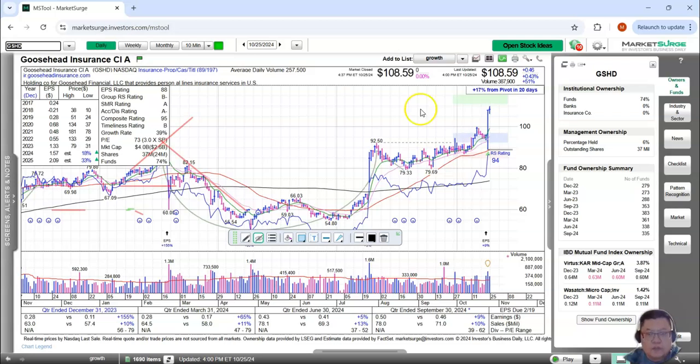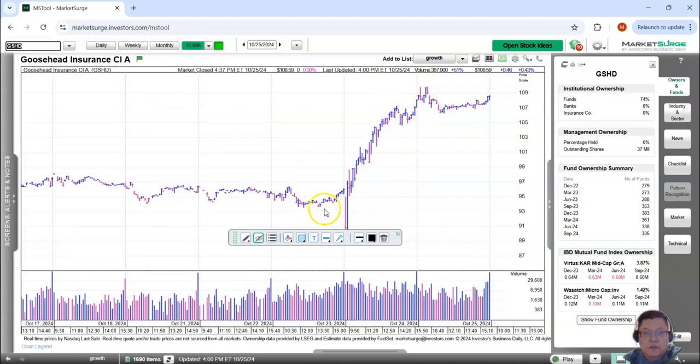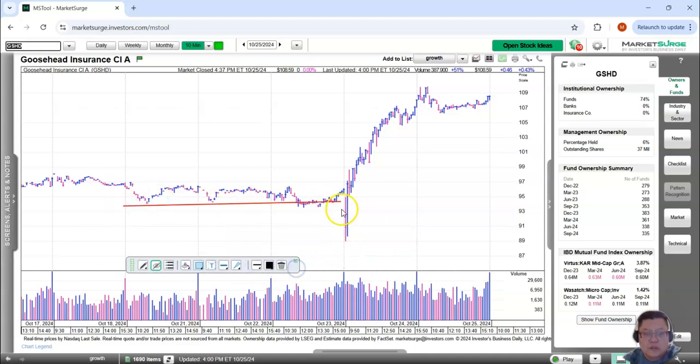The daily chart. This is another big shakeout right here. So we can see it broke out, moved towards a new high, then this shakeout right here, especially on this earnings day. And if you look at the 10-minute chart, this is a huge shakeout right here. And then it bounced back in the next 10 minutes pretty fast. And since then, it's been going up.